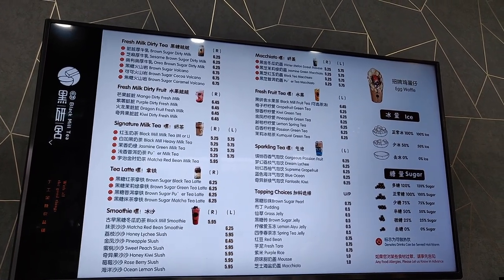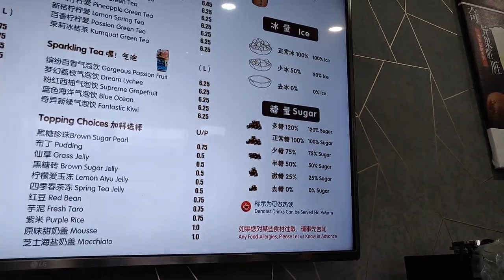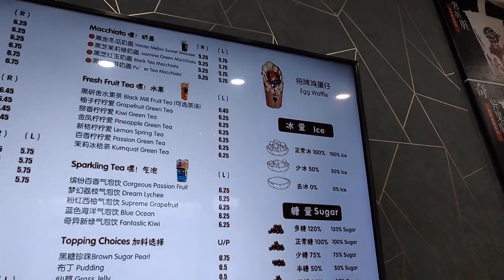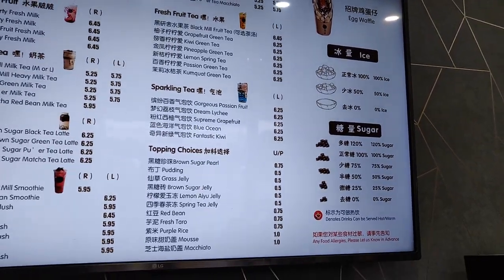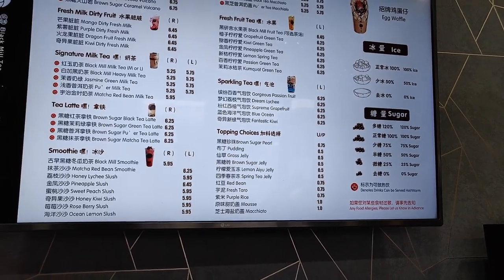It's awesome. And the cool thing is you get a choice of how much sugar you want in there, as well as ice. So for people who don't want their drink too sweet, or don't want too much ice in their drink, you have those options as well, which is really neat.